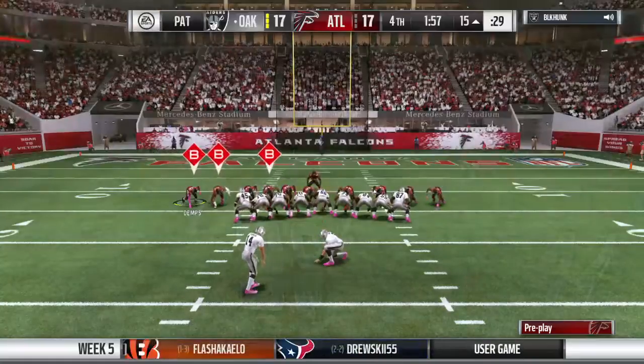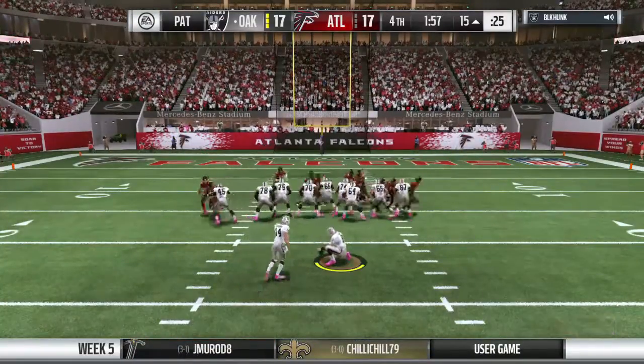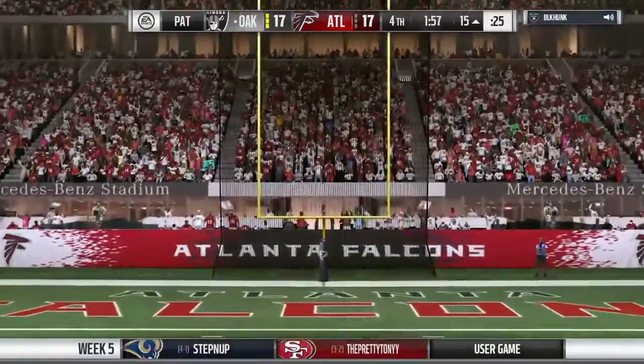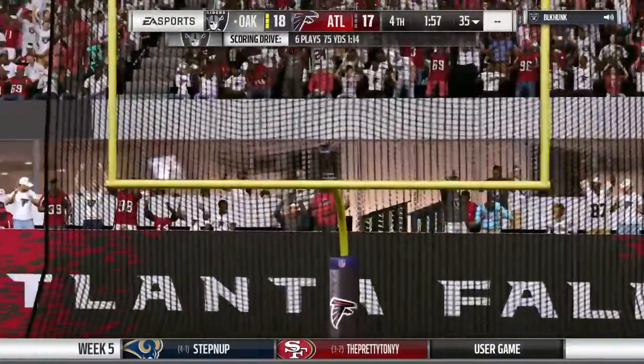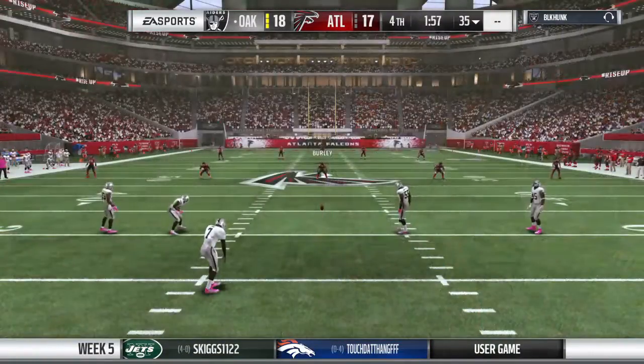Still an important piece of business to take care of, the extra point. And it is good. So they take the lead, and now the pressure falls on their defense to try and hold on.